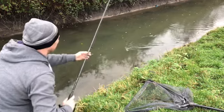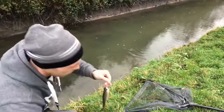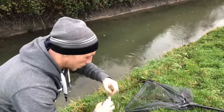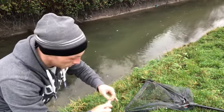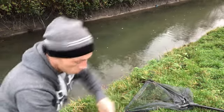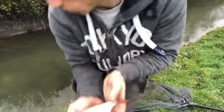Is it Mr. Roach? It's a roach again. Definitely a good stamp here. He's got a weird face. Whoa, that's a bit weird, whatever that was behind me. Could have been a mouse. There we go. Mr. Roach, getting straight back in again.